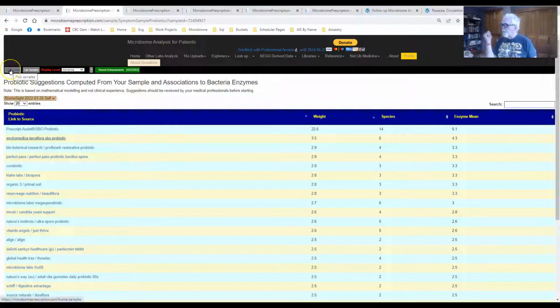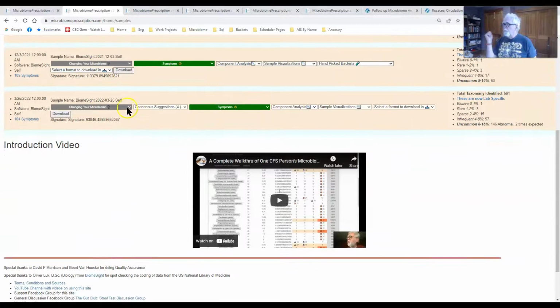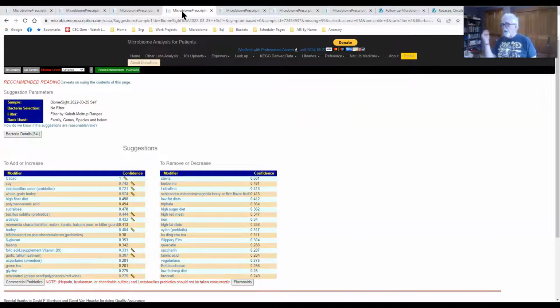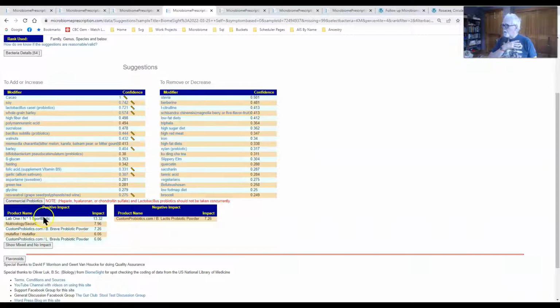The third way is to go back to a specific sample, and I'm going to do advanced suggestion. That's your Kaltoff Maltrap, and open suggestions in a new window. And it did. Unfortunately, the window should have been a new tab. And there we have it, and then down below we have the commercial probiotic suggestions.